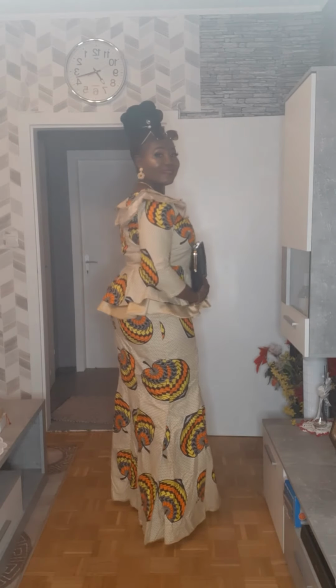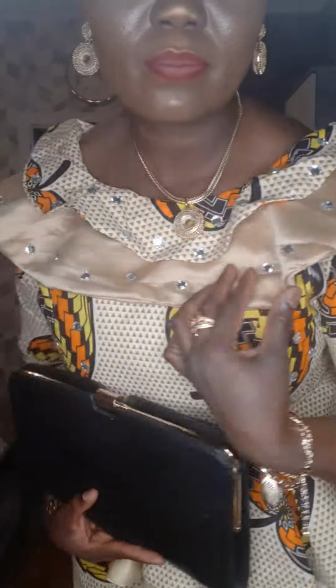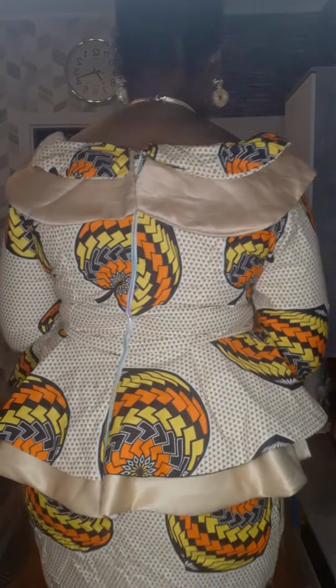Number 8 is super cool. Number 8 is loading, guys. It's a six-piece skirt with a double peplum, then a double collar too. Can you see? With a double collar too.